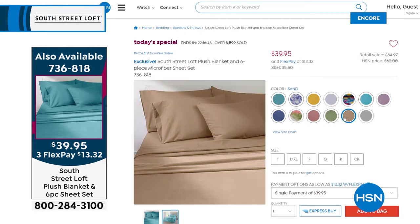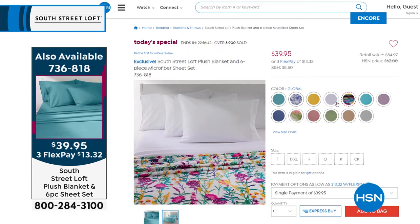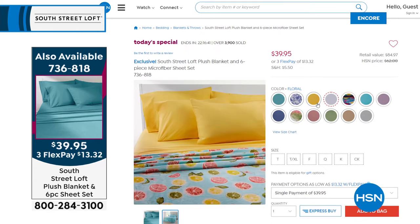It's under $40 to get all of that home. That is seven separate pieces, a complete bedroom makeover. Three flex payments as well. And now's the time to pick it up.